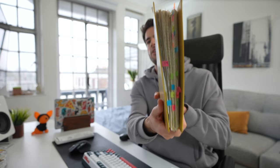No matter how organized I would keep something like this, with sticky notes and different headings, which I did do over here, as you can see, there's just no way I could find this information easily, quickly, and at a glance. Which brings me to point number two.